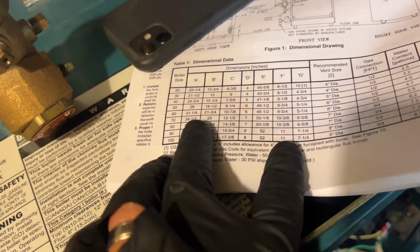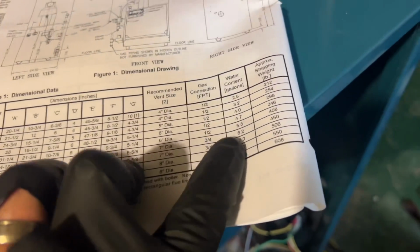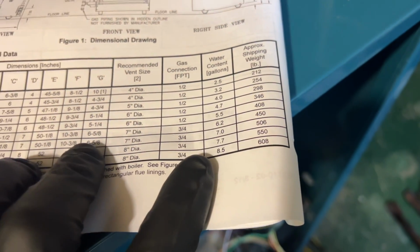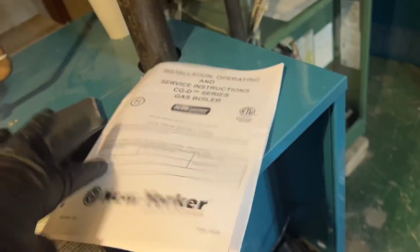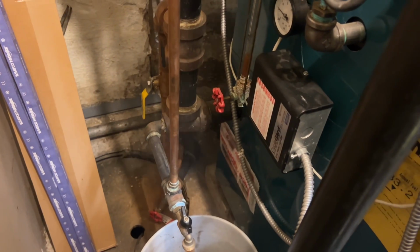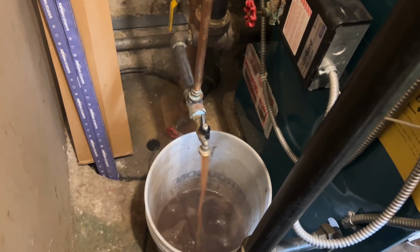And in case you're wondering how much water is in there, that's a 7. We have around, that says 6.2. We're going to have about 9.5 gallons of water in this boiler, because this is not the manual. This is for the New Yorker. That's the wrong manual. Is it in here? It's not in there either. They did a switcheroo. I wanted to tell you how many gallons are in here, but it's roughly around 9 gallons for a 7-section boiler. So we'll do probably almost 2 buckets.